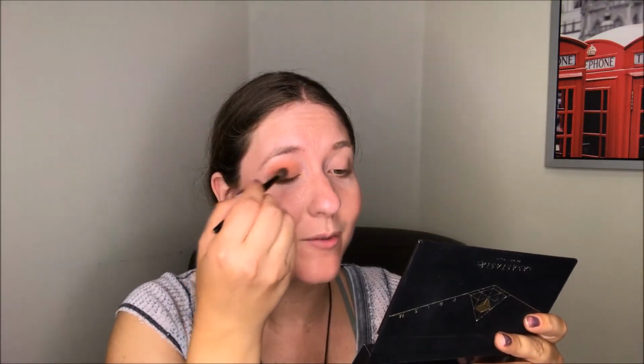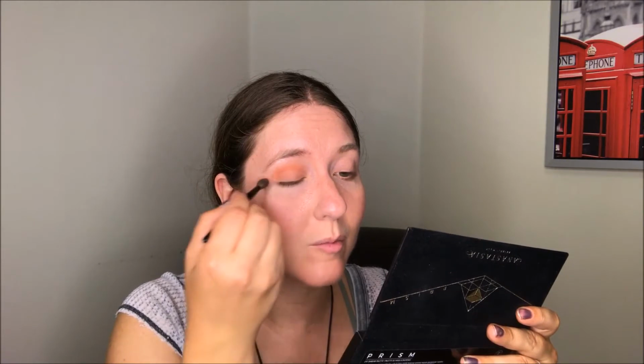So I've already primed my eyes. I'm going to take a little bit of this Eden shade here and just tap that across the lid. I'm also filming some makeup remover stuff today, so I'm seeing really up close how well some of them performed and some of them didn't, because man, I have glitter fallout from my day today. So that's no good, but that's all right. We'll get it off at some point today. So I have this base layer of Eden.